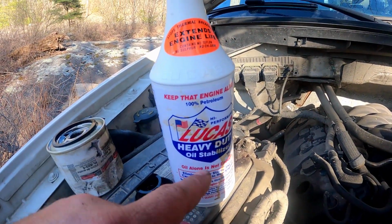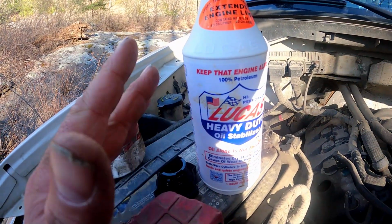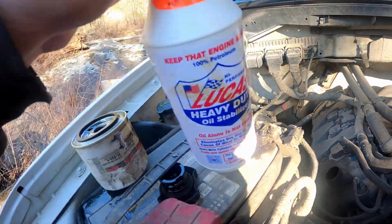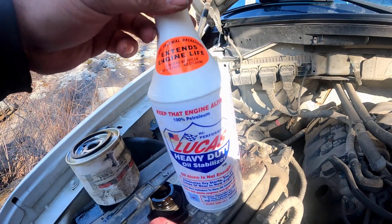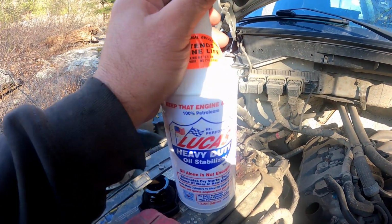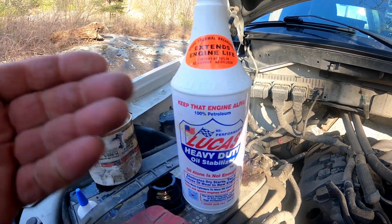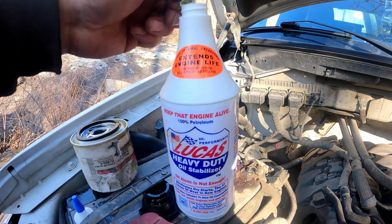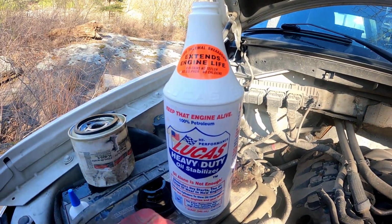So I always run Lucas in mine. I have a few vehicles now that I've ran for like 4 years, like 25,000 miles, something like that. And I've ran this stuff in them the whole time. And it seems to help, because I hardly ever have to add oil between changes. The oil stays clean for a really long time. Always get real good oil pressure. So I always go with a whole jug of this every time. And it was on sale today. Instead of like $16.99, it was like $13.99.